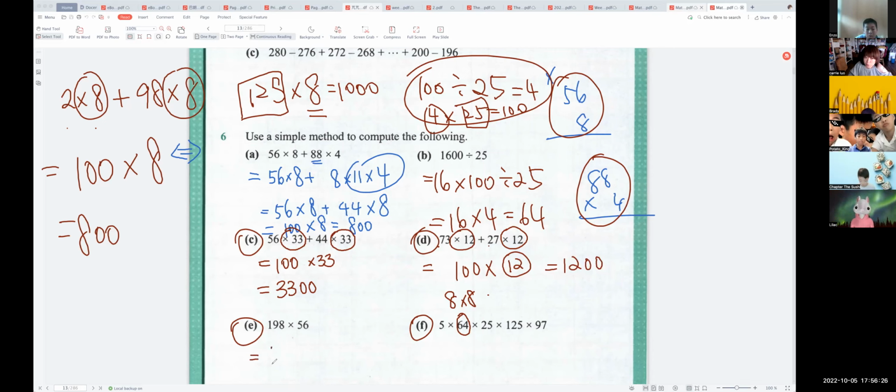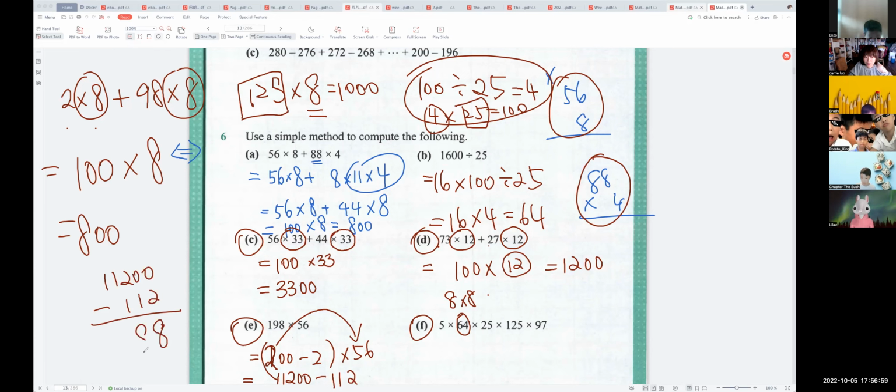Okay, everybody take a look at me. So 198 equals what? 200 minus 2. Right? So I'm going to do this one. So 200 times 56 equals 11200, right? So 2 times 56 equals 112 and plus 00 and minus what? 112. So 11200 minus 112 equals 11088. Am I right? Okay, thank you.